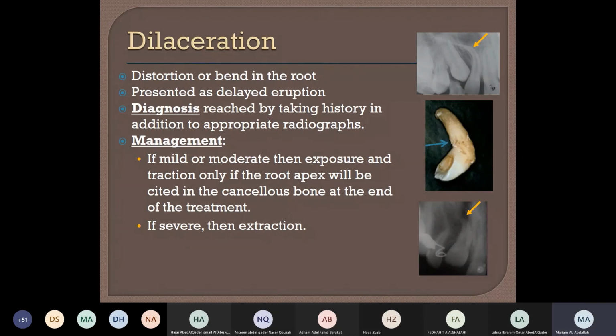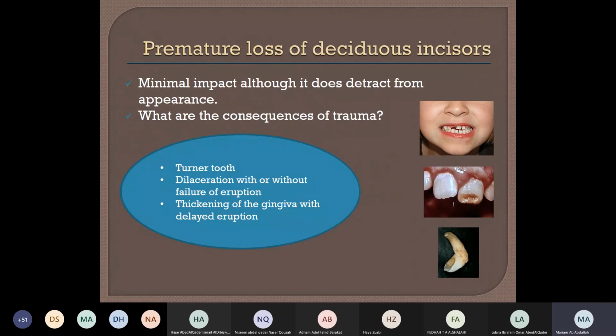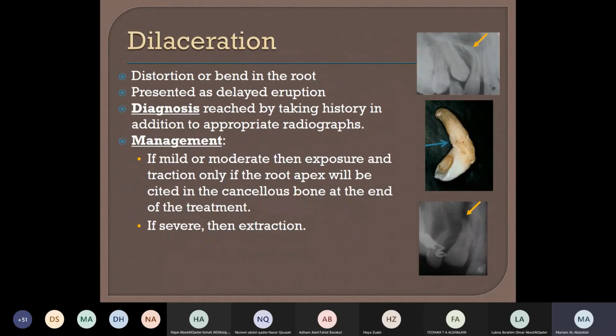So if we have premature loss of a deciduous incisor, the management is nothing. We just reassure the parents and make sure that they are properly informed about these risks, and we just follow up the patient every 6 months, the usual dental checkup.